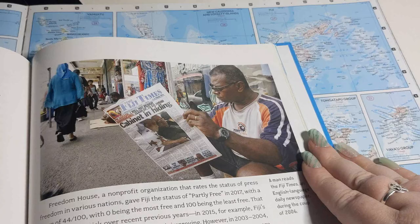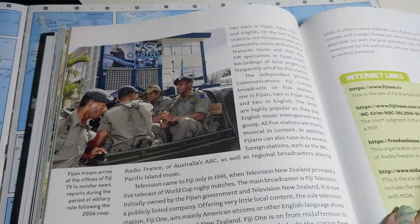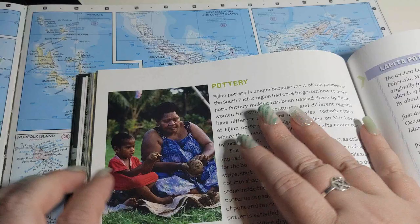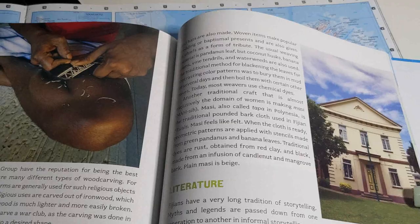And this is a picture from the 2006 coup. They're at the television station making sure everything's being broadcasted just so. Beautiful weaving here. Probably making a basket or a mat or something. Let's see. Oh, they're making pottery. I was like, another person with the coconut, but they're making pottery. Awesome. And, oh, he's carving a turtle, it says. That's awesome. Here's a library. My favorite kind of building.